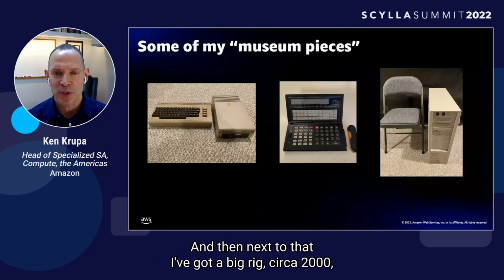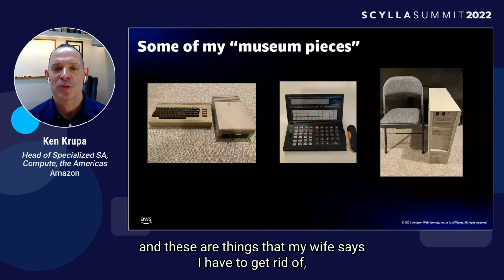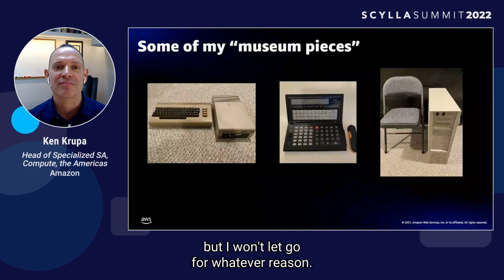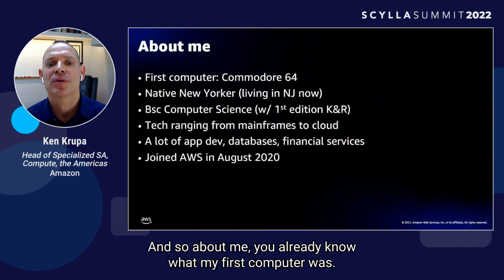And then next to that, I've got a big rig, circa 2000, I believe. One of those from back in the days when you built your own rigs. I put it next to a chair. And these are the things that my wife says I have to get rid of, but I won't let go for whatever reason.